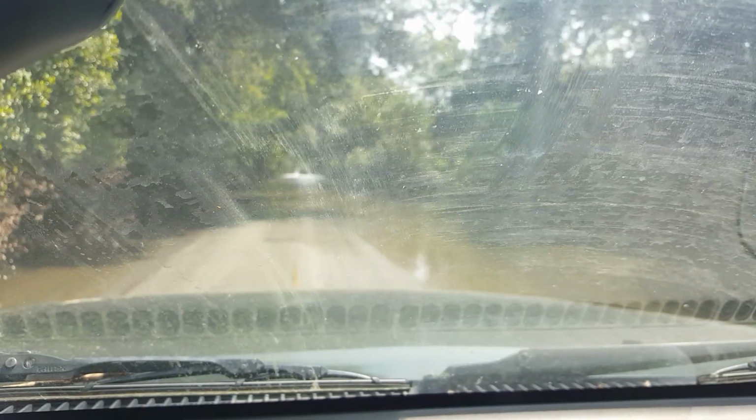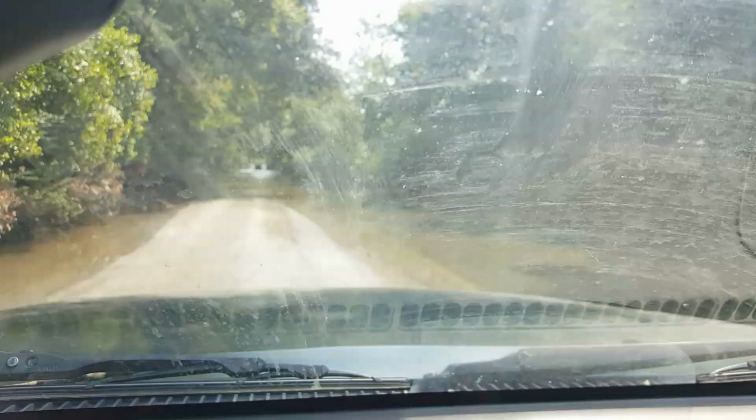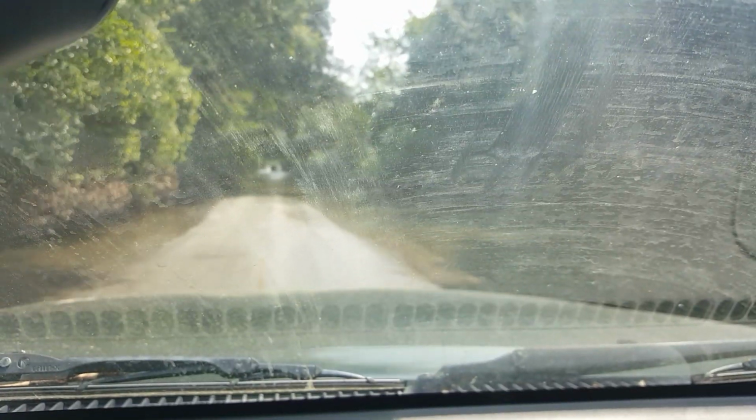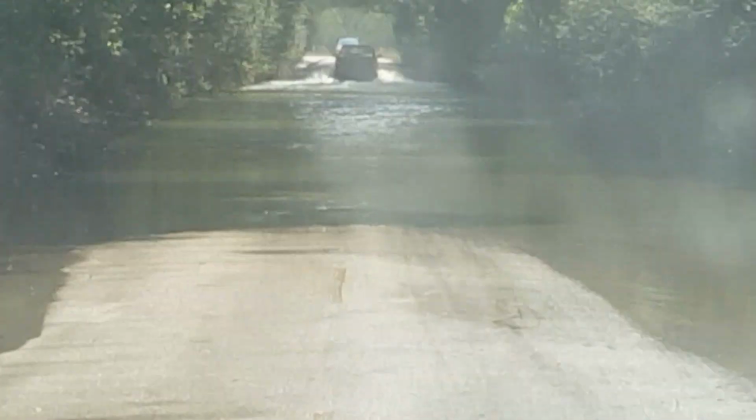Again, I got a good truck, but it doesn't sit too high. It sits a little high, but it doesn't sit too high. Oh yeah, they're definitely making it. You see another car coming around that corner. I'll zoom in for the theatrics.